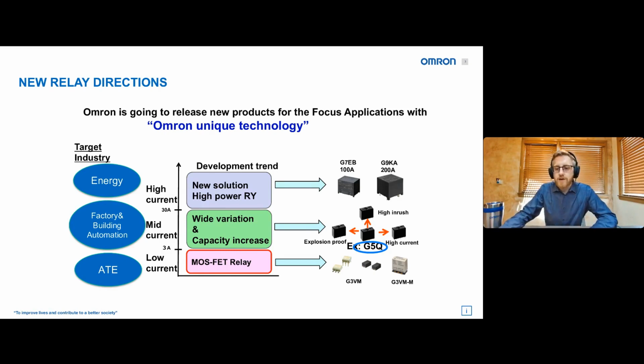And you can just see here how many different types we have. We have a high current type, high inrush type, explosion proof type, and all of these different types are in the same package size, have the same footprint, but are just internally built differently in order to offer that higher capacity or that new characteristic. And this is what I want to hone in on, is that these additions were based off of customer input. We talked with our customers and we developed new products that better fit applications based on their needs.